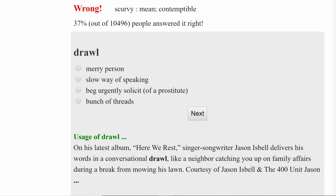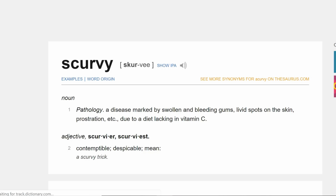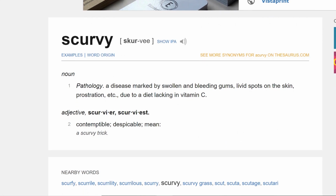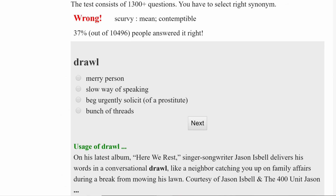Wrong. Ouch. My first wrong one that I think was genuinely wrong. Only 37%. That was the lowest, wasn't it? Or was there? I think there was a 36%. Scurvy means mean and contemptible. So that's obviously one I need to add to my thing. So it is the disease, like I said, a disease marked by swollen and bleeding gums, but it's also contemptible, despicable, mean. A scurvy trick. I never would have known that. Damn. Oh well, almost got there, but I'm only human.